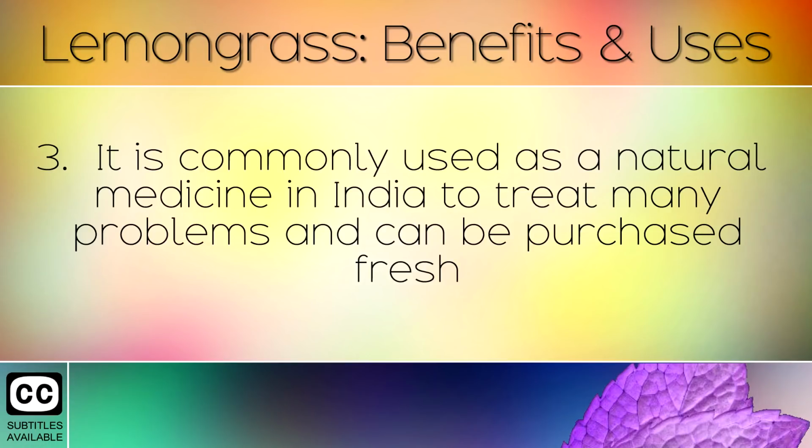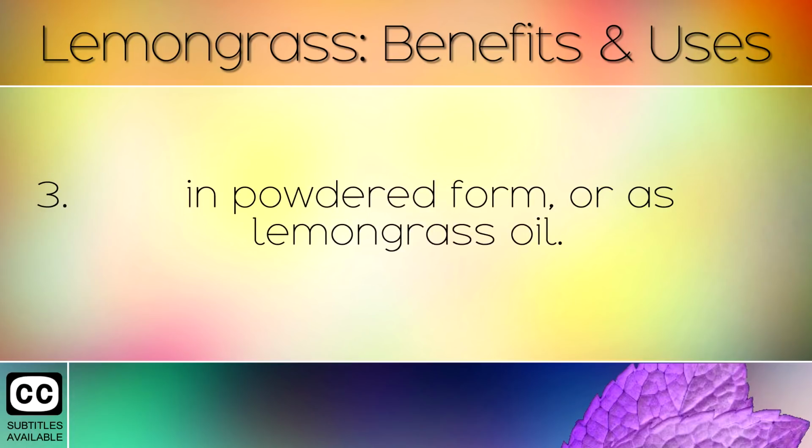3. It is commonly used as a natural medicine in India to treat many problems and can be purchased fresh, in powdered form or as lemongrass oil.